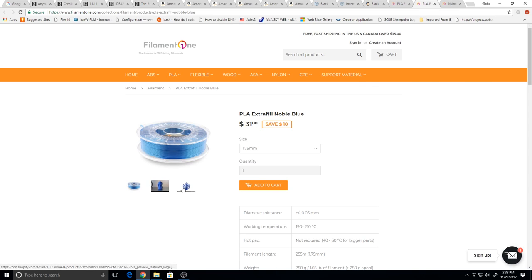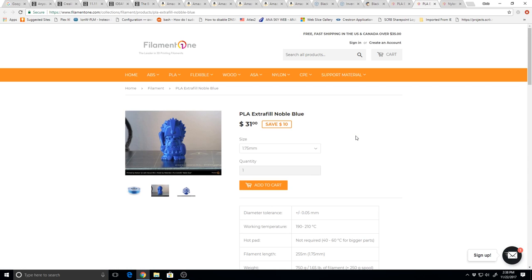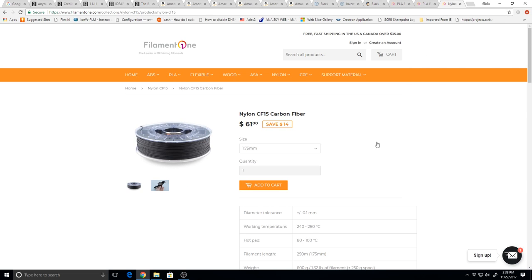Of course, the Noble Blue is also one of my favorites, and it comes out looking really beautiful. It's just a little bit shiny, and you've seen me printing with that one as well, so that is on my Christmas list as well for a refill. The last thing on my Christmas list is I want to try the nylon CF15 carbon fiber from FilamentOne. The filaments are all made by Filamentum, sold via FilamentOne here in the US.